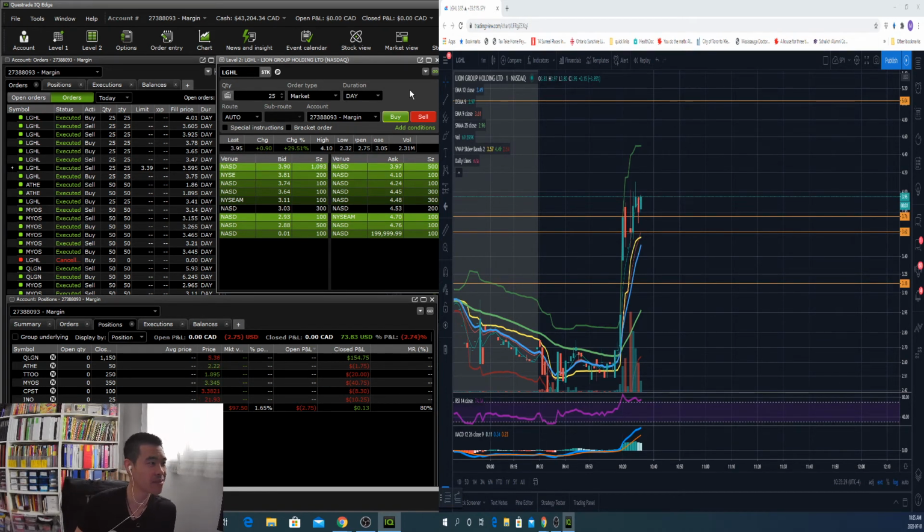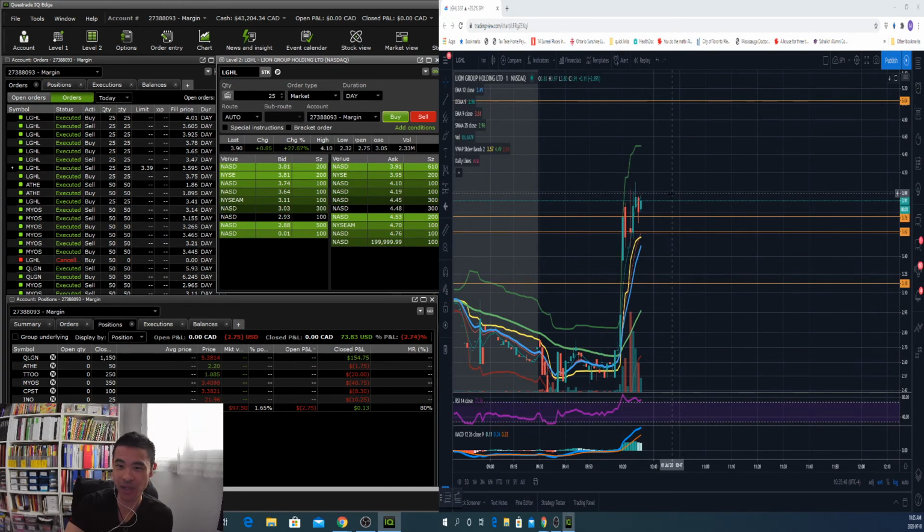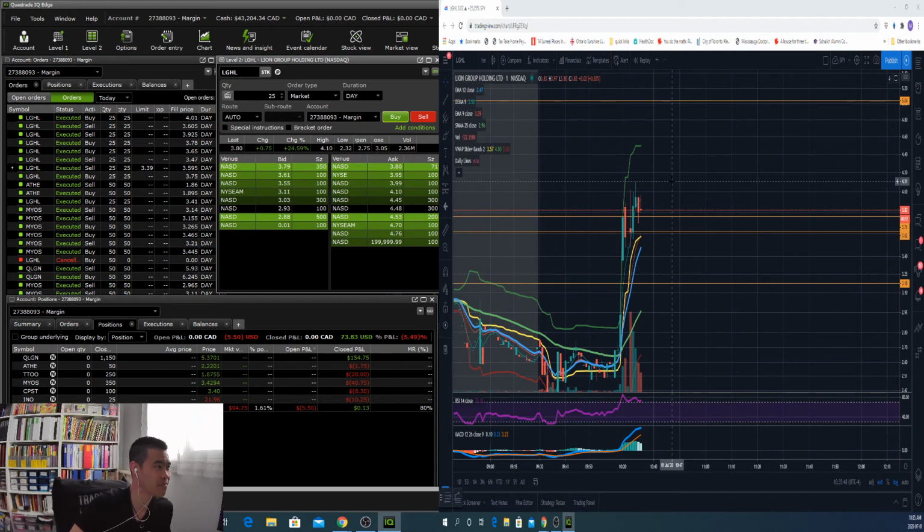Stuck at 97. 92, 91. So this 95, this thing is just getting stuck here, but it's getting stuck higher and higher and higher, which is a nice show of strength. So this here is kind of like a flat top at 395, $4. So it can break the $4 mark. It's fairly strong. Might buy this if it touches 60.